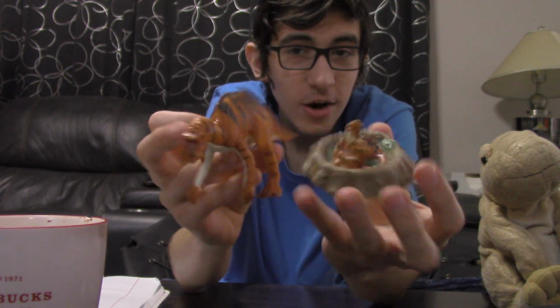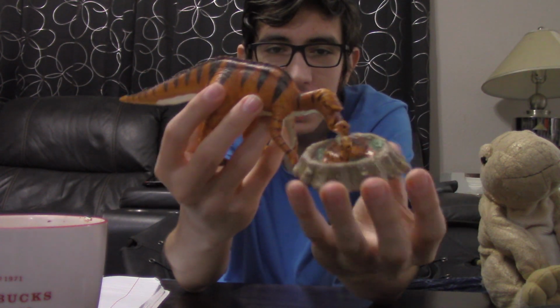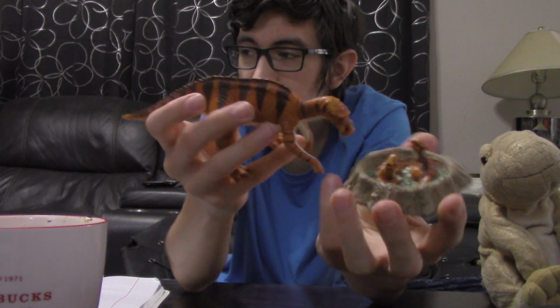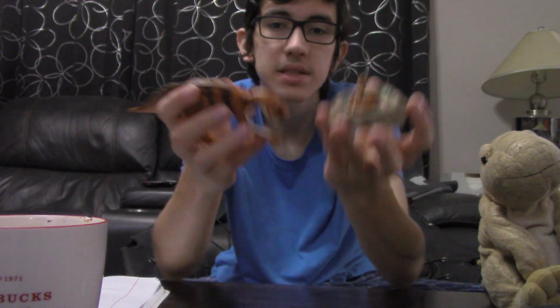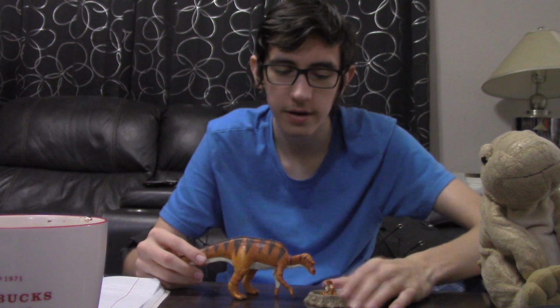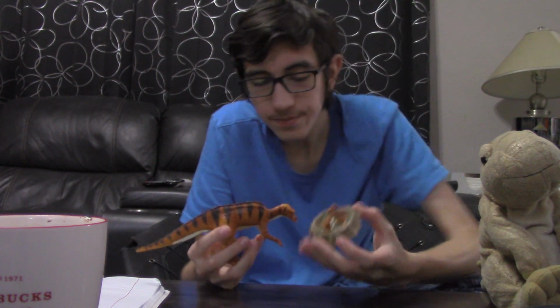I don't think that any Carnegie figures will de-rank them. I really don't. If there's any figure that would possibly hold the potential, it might be the Carnegie Carnotaurus, but it depends on how much I like that in person, if I ever eventually get it, which I'd love to. These figures are awesome. I love this.